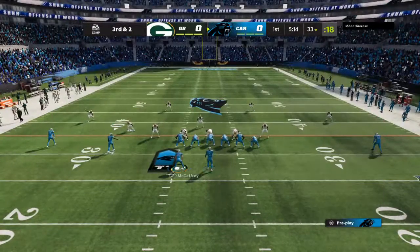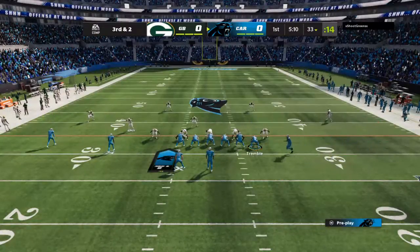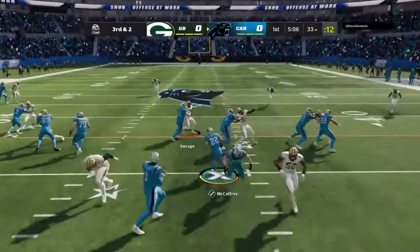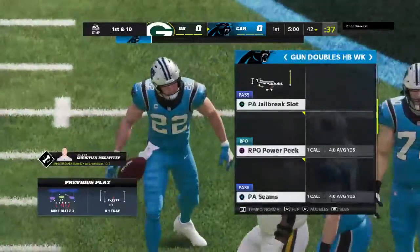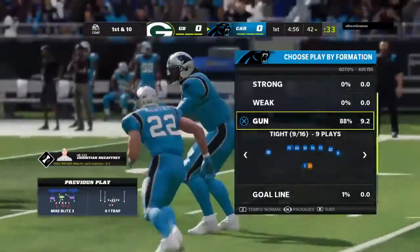An early test, 2 plays in. This is 3rd and 2. They'll try and pick it up with McCaffrey. And he's got the first down yardage before he's brought down at the 42. Defense had a chance to get off the field here in the opening drive, couldn't do it.